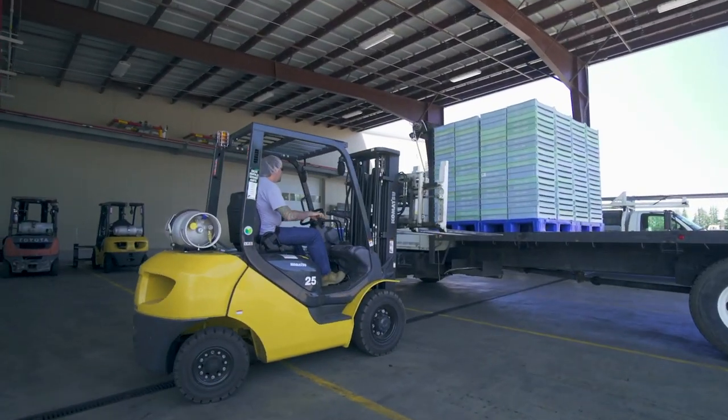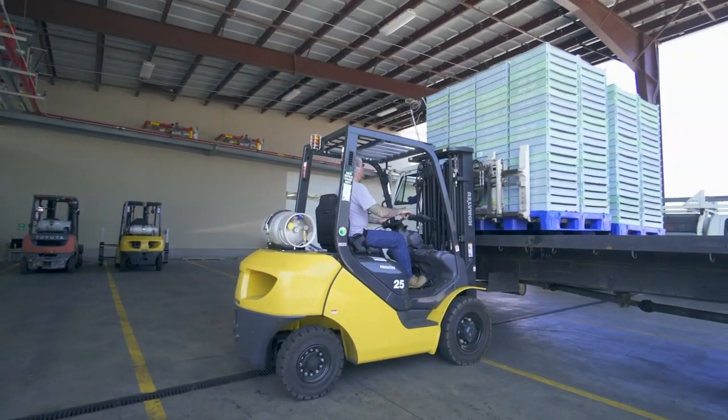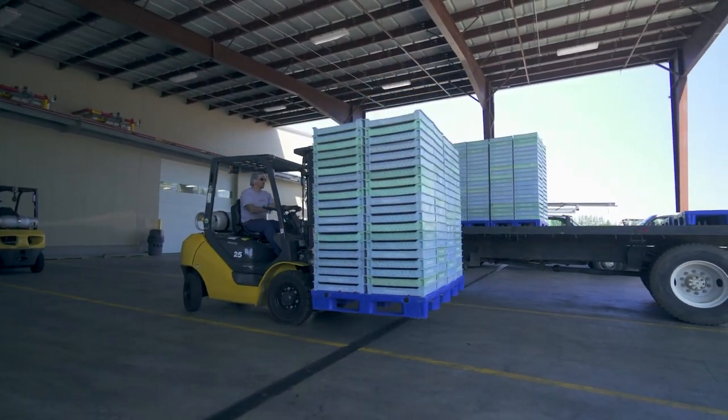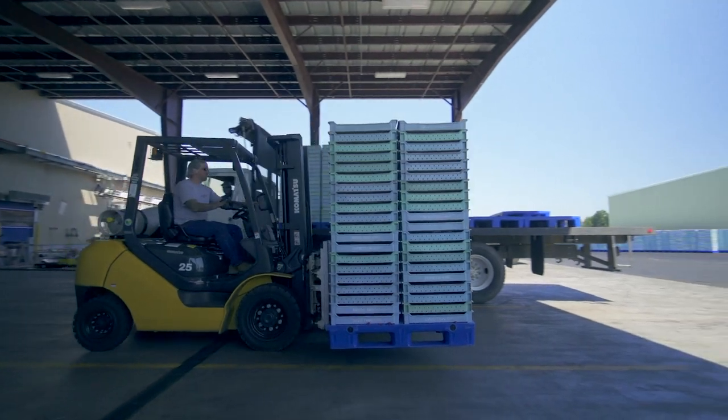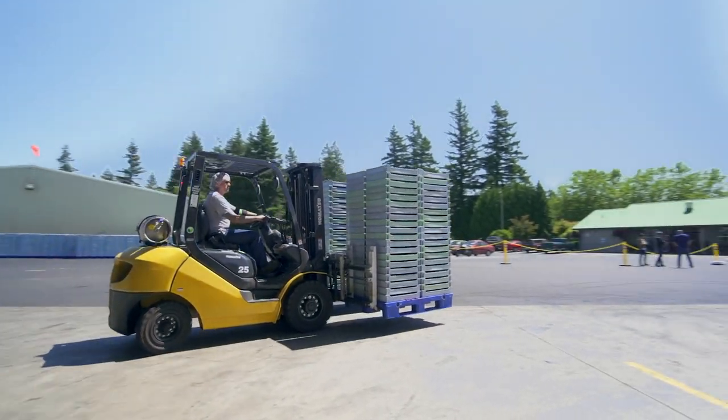The truck arrives to the facility, and then the raspberries get taken off the truck with a forklift. Whoa, that forklift can carry a lot of raspberries.